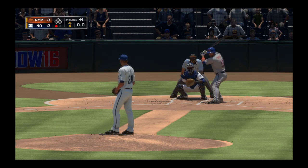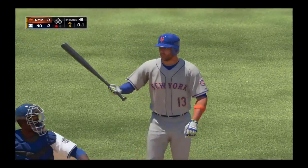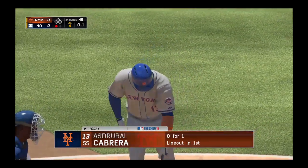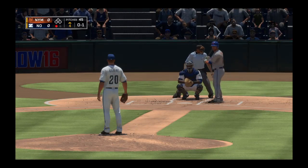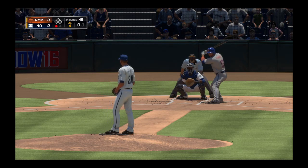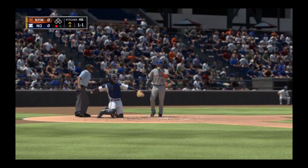Here now is Asdrubal Cabrera. As the first pitch to him is in there for a called strike one. When you look at the way he's throwing the ball, he's thrown first pitch strikes to less than 40% of the batters that he's faced, and yet he's still pitching well, and we're in the middle of this ball game. And he lays off for ball one.